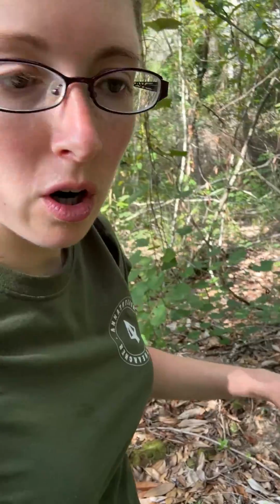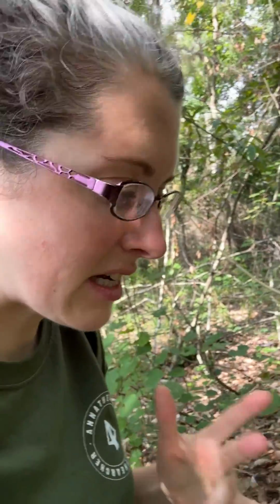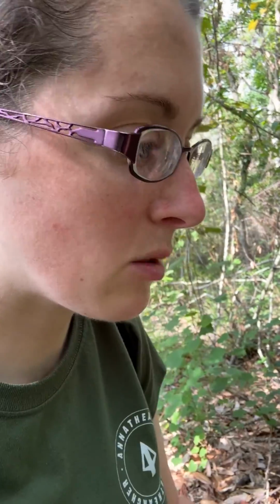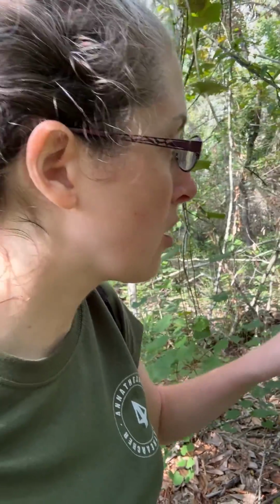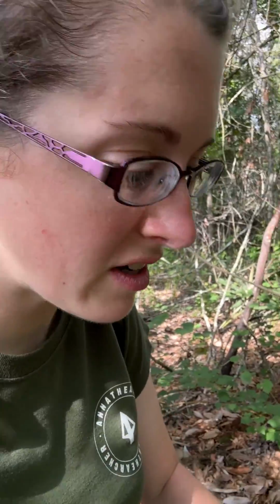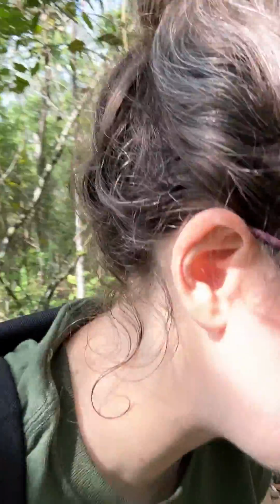And we're looking for oak trees, hardwood forest. We're looking for sandy acidic soils, hopefully. And we're also looking on the forest floor because that's where they grow. They grow usually, sometimes, near oak trees and other hardwood trees, and they grow on the floor. So we got to be looking down the whole time as we go through here.